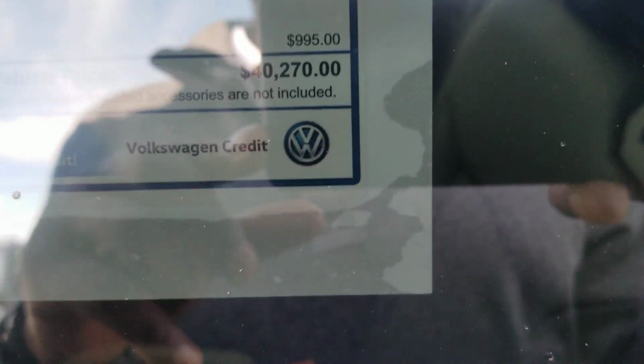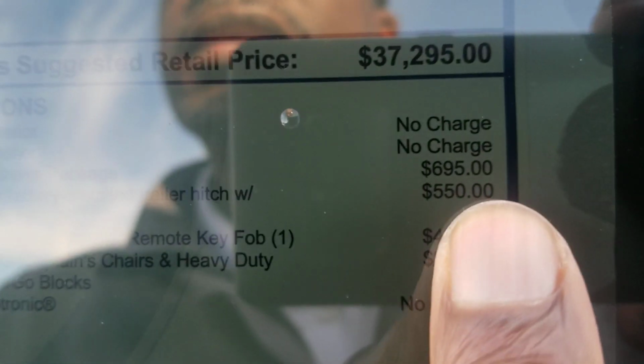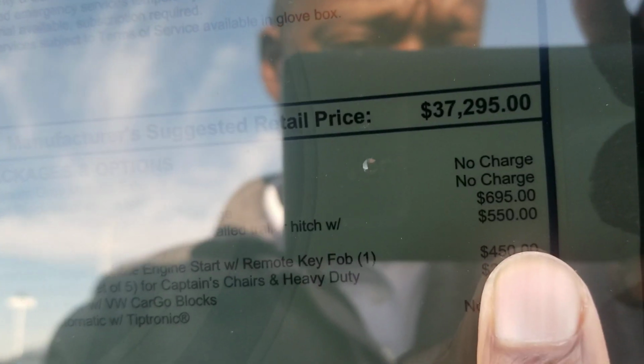This car comes in at $40,270. You can see that right there. The extras are going to be the second row captain's chairs at $695. The towing package, which is $550, with 5,000 pounds capacity towing. And then also the extended range remote adds $450, and monster mats add $285.